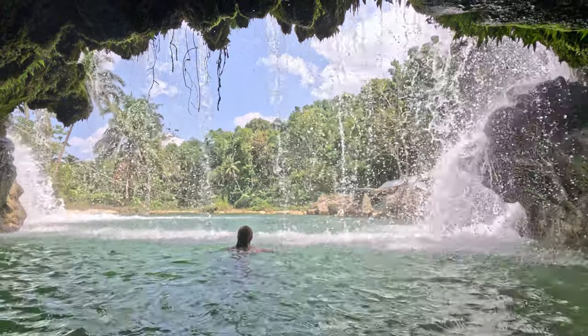We've had the best morning at Pangas Falls, and we've got it all to ourselves the whole time we've been here. I can't believe no one else has been here. It's so good. It's been so much fun. It's like a mini little water park. Yeah, Philippines is basically like a waterfall playground. So good. It's been awesome.